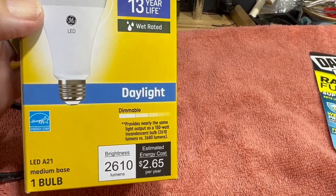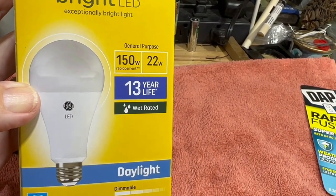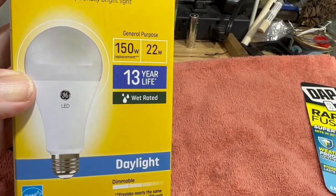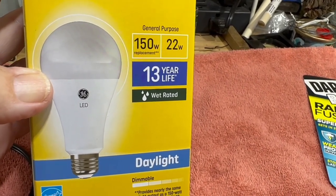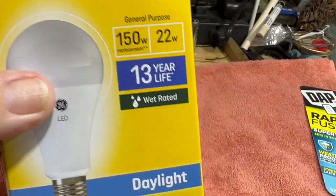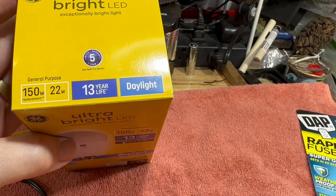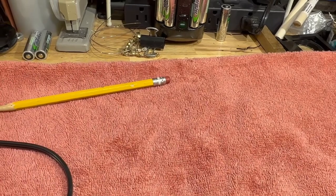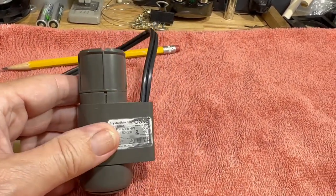2,610 lumens. It's daylight, and they come bigger. They come in a 300 watt, and they even come in a 600 watt, and I think they come in a 100 watt, even less than this, or 200 watt. So these are very good lights, and this is what I use on my aquarium. Just thought I'd bring that up because someone did ask, what kind of lights are you using? That's what I use.